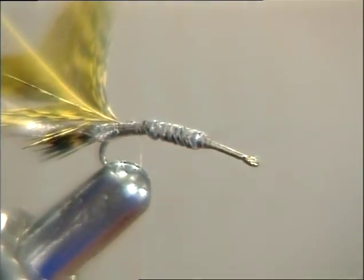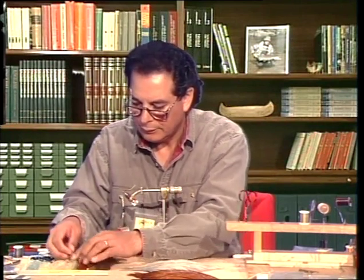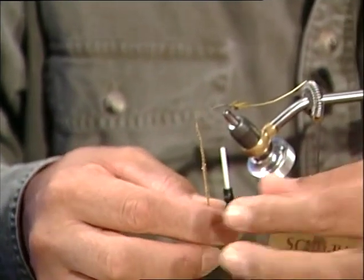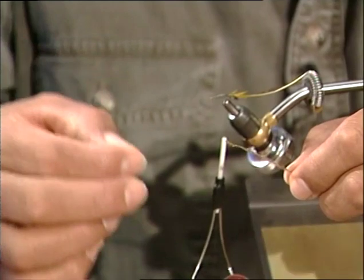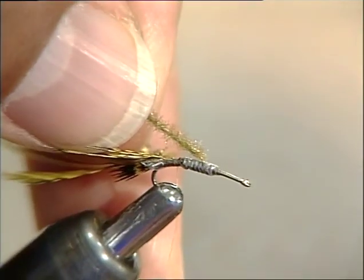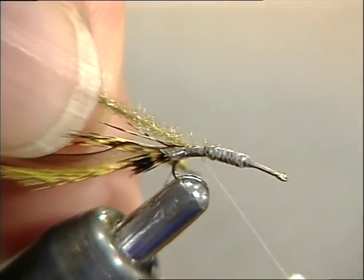thread, which is called ultra fine. Okay. The next material is something we are very familiar with, and we call Newdub. Newdub is a material that makes it easier for you to tie flies and create volume without having to do too much work. The work is virtually done for you. So we'll tie this here on the side of the hook, just like that.